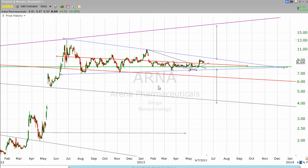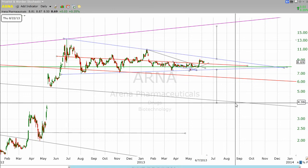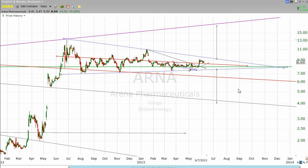And if Belvique has a successful launch, I don't think there's any reason to expect it to go down. If it were to go down, then we would be looking at a move down to about $4. If that were to be the case, I'd probably say buy with both fists. But I really don't think that's going to be the case.